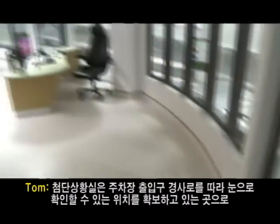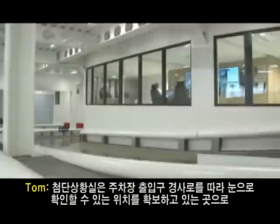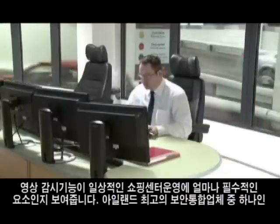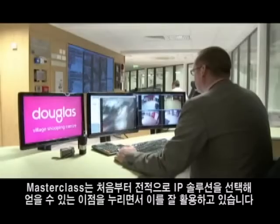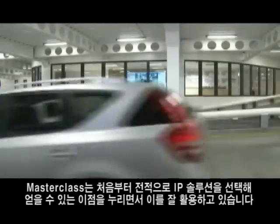Occupying a visible position alongside the car park's entry and exit ramps, the state-of-the-art control room is a clue to just how fundamental video surveillance is to the day-to-day operation of the shopping centre. Masterclass, one of Ireland's top systems integrators, had the advantage of opting for a fully IP solution from the outset, and it's being put to good use.